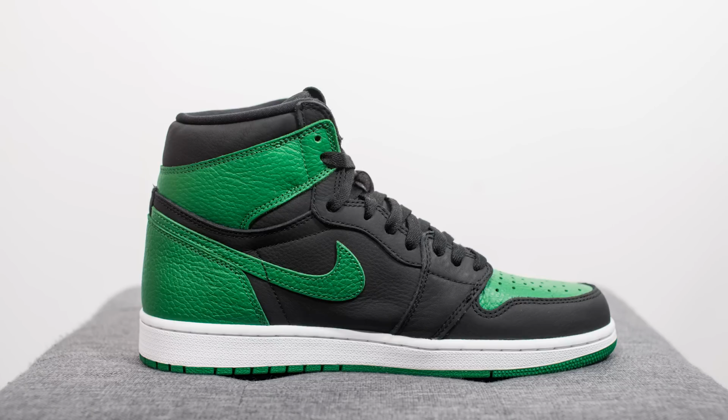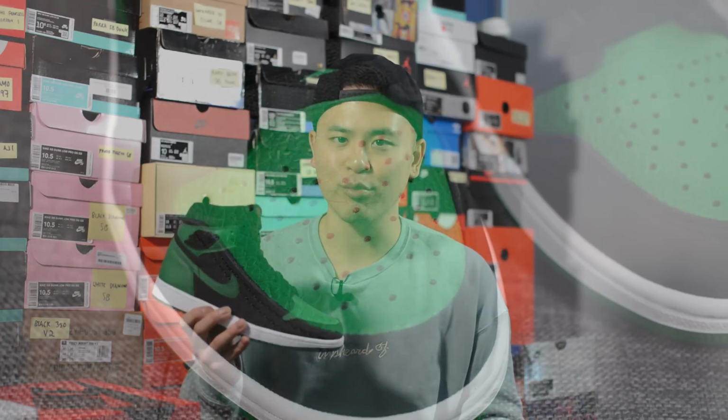So diving back to the shoes, this is your classic Air Jordan 1 High silhouette. And this time it takes the same color blocking as the bread or band ones or the royal ones, but instead of the red or the blue, of course, in this case it replaces it with this pine green color. The official colorway of this shoe is black, pine green, white, and gym red.